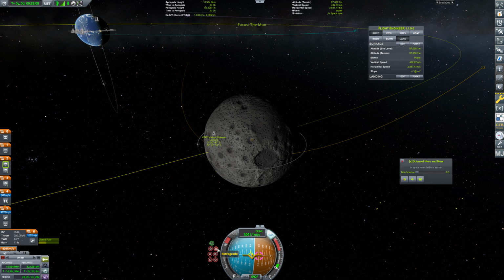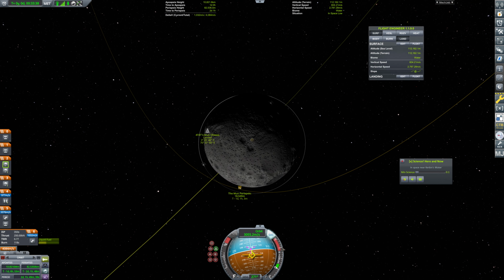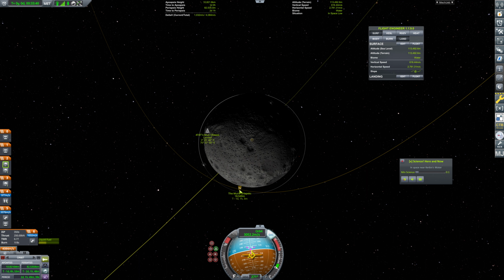Okay, that is definitely an impact trajectory. We need to go to retrograde. Cool. So we're going to flip around to retrograde here. Looks like we've overshot it slightly. And this should do. So we're going to start up a circularization burn here over the moon, of course. And it looks like we're on a good trajectory.